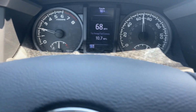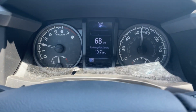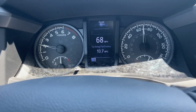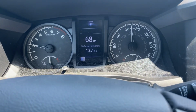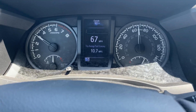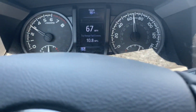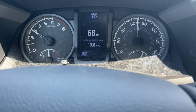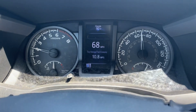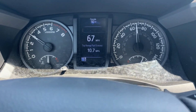All right, I am on my way. I just got onto the interstate a little bit ago, heading to pick up some more limestone. Averaging just over, almost 11 miles a gallon with just the trailer on right now. So I'll be interested to see how it does.